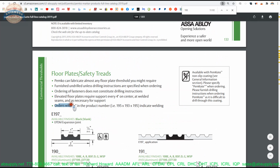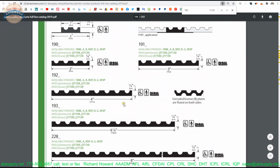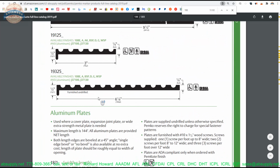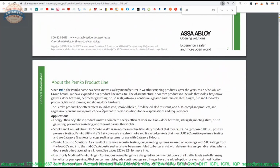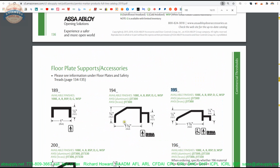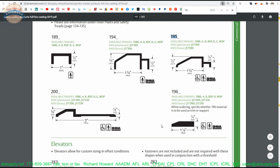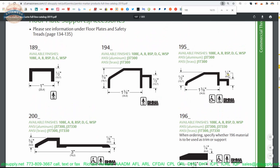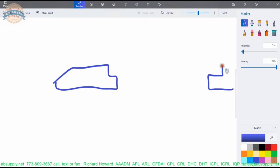To further that point, orders with X in the part number indicate welding. So if you were ordering a 195 by 193 by 195, that's going to mean... I don't see my 195 here. Okay, that 195 is just a couple of pages further down, and this is where we get into talking about customization. If you want a 195, and then in there is going to be your 193B, and then another 195, it's going to end up looking like you have two pieces like that. Forgive the awful drawing, and then your 193 is going to fit in there.